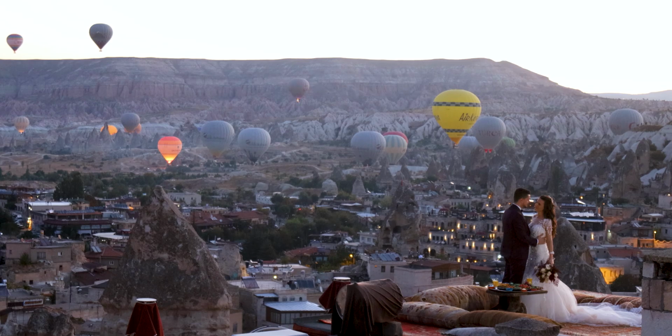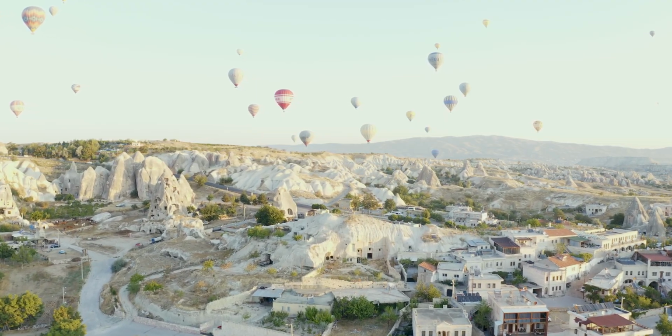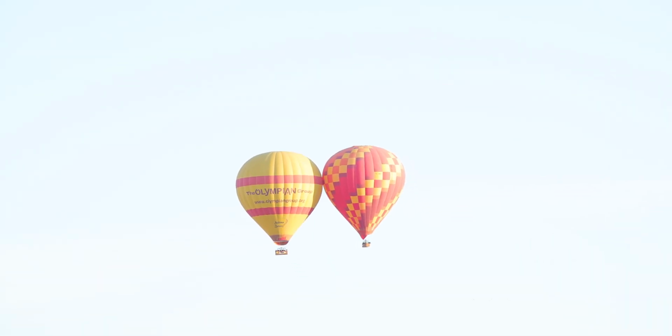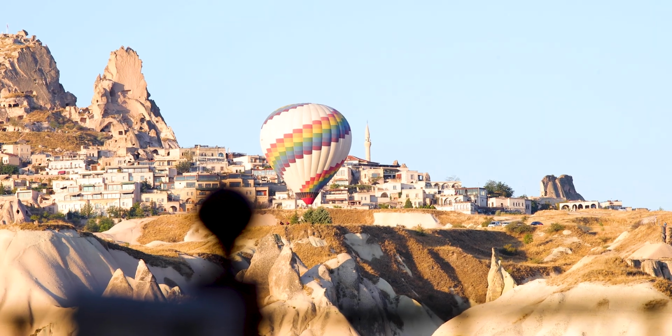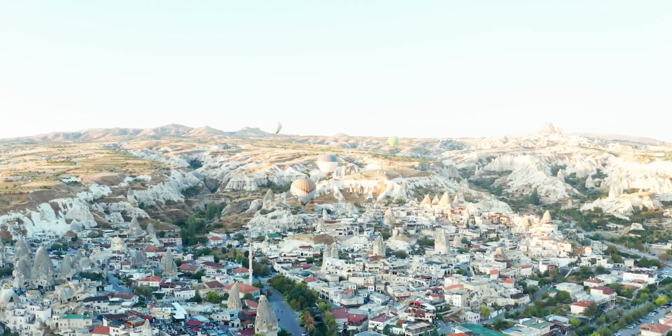There are a few great places to watch the balloons take off. However, I booked a specific cave hotel to see the balloons take off. And yes, I said cave hotel. Why? This specific hotel had, in my opinion, the best view of the whole valley when balloons took off in the morning.